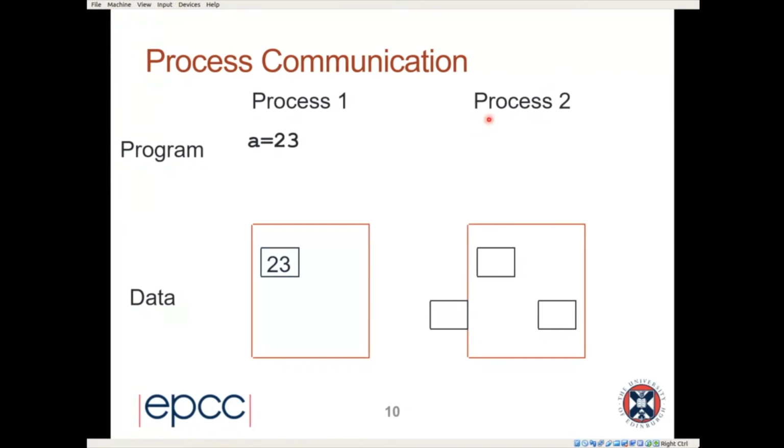So on your laptop, a variable a is set to 23. Think of process 2 as being your collaborator's laptop, and they could be on the other side of the world, or they could be in the next office, but they're on a separate laptop. I want to get this value a equals 23 from my laptop, which has its data, its physical memory, to your laptop. Your laptop cannot read the memory on my laptop. If you were allowed to do that, all hell would break loose, okay? So laptops are very distinct from each other. How do I get data from one laptop to another? Well, I could just email you if it was a document.